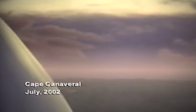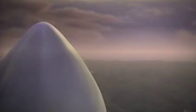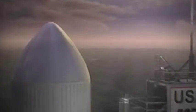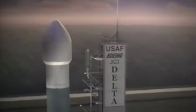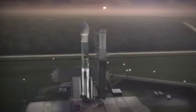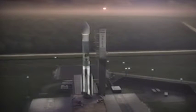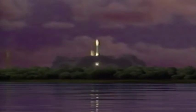The spacecraft will ride to orbit atop a 3-stage Boeing Delta II rocket. The Delta's 5 rocket motors produce over 500,000 pounds of thrust at liftoff. T-minus 10, 9, 8, 7, 6, reboard, 5, 4, 3, 2, 1. Main engine start and liftoff.